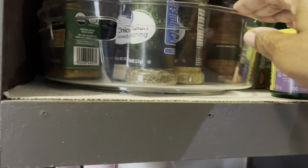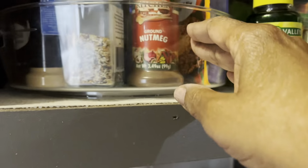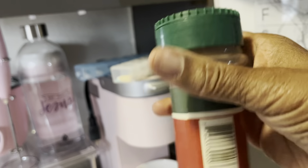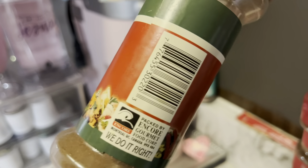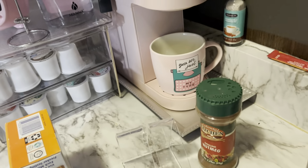Some of them I can't find an expiration on, but I know the ones I bought recently, some of them aren't even open. This would probably be one that I don't use, so I can clearly see where this one I might have to toss out. It's like, where are the expiration dates on these things? I'm going to leave it sitting here, but I'm pretty sure that's expired.